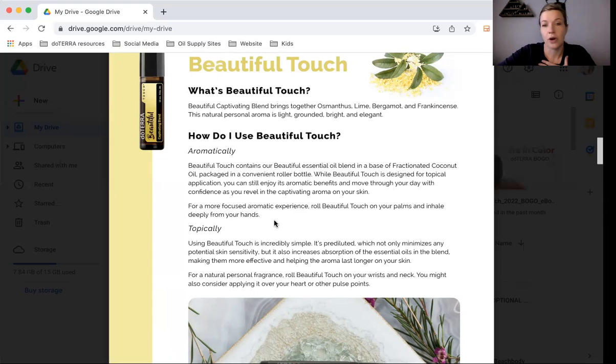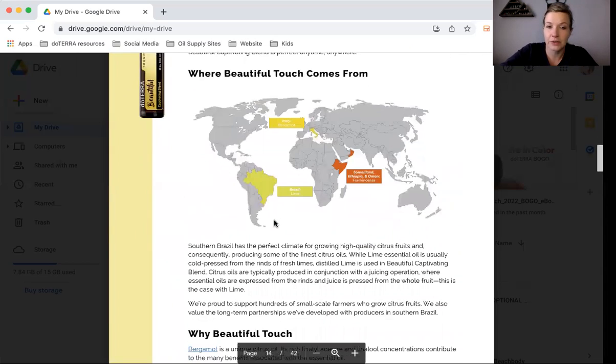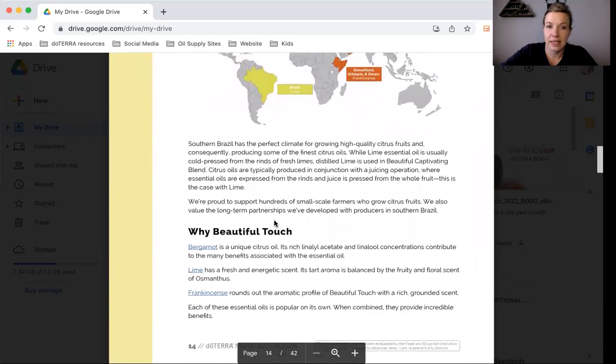It's just a beautiful blend for just a captivating aroma. It's a great perfume substitute, and you just roll it on your palms, inhale from your hands. I like to roll this where you would put a perfume on your neck. So yeah, it's kind of a citrus floral, in my opinion. But it's a very grounding, but yet bright and uplifting aroma, because it's light. Here's where all of those oils come from. You've got our Brazilian lime in this, and our bergamot from Italy.